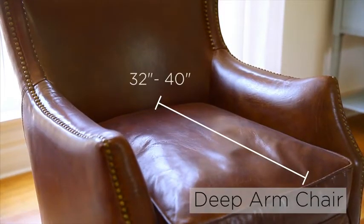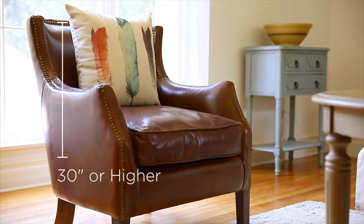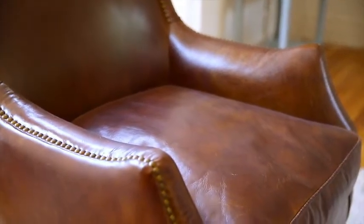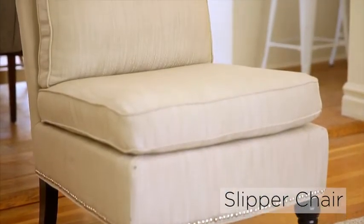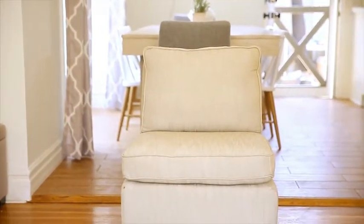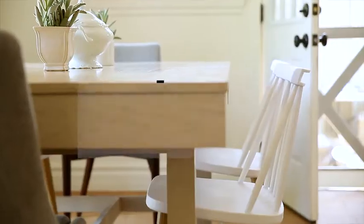Look for a chair with a deep seat, at least 32 to 40 inches, and a high back, at least 30 inches or higher. Leather is a great option for homes with kids or pets because it can be wiped down easily. If you have a more formal living room and want to opt for an accent piece, consider a slipper chair. Its armless design and medium back allows you to sit upright for easy conversation. Its petite silhouette makes it ideal for small spaces.